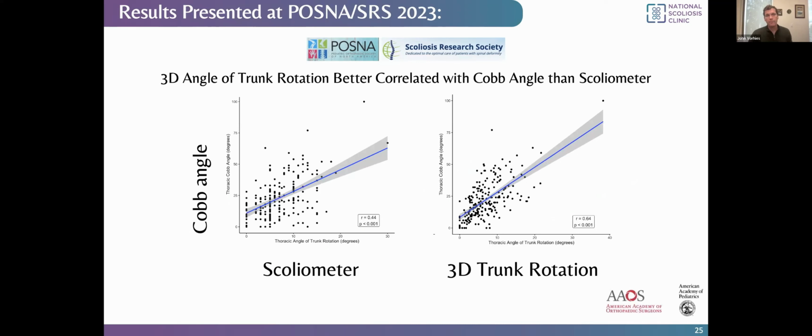And then what we did was we devised a measurement that was essentially trying to be analogous to the scoliometer measurement, but measured on a 3D model. And that allows us, when we measure on a 3D model, to be a little more conscious and careful about where we decide to make the measurement. Whereas with a scoliometer, you're picking one moment in time and one postural position of the kid.